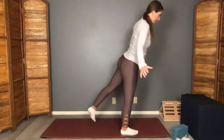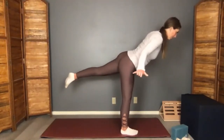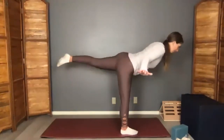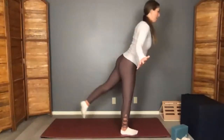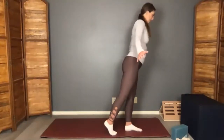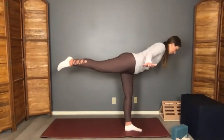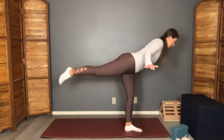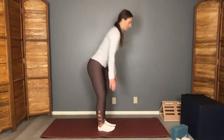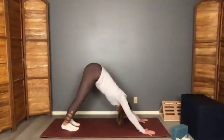Thigh tight. Bending at the hip, rolling the pelvis over the head of the femur. And come up and switch one more time. Taking it over. Excellent. Coming up and come into your downward facing dog pose. Hands on the floor. Go ahead and step back. Downward dog.